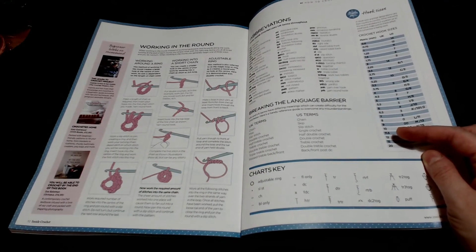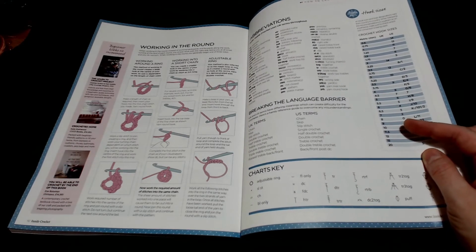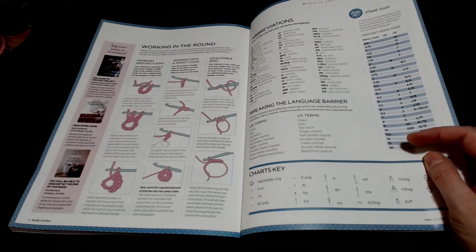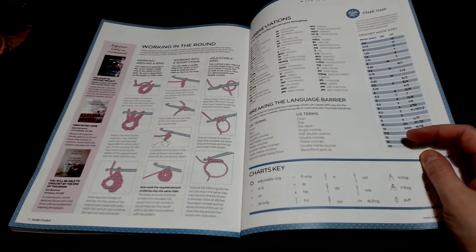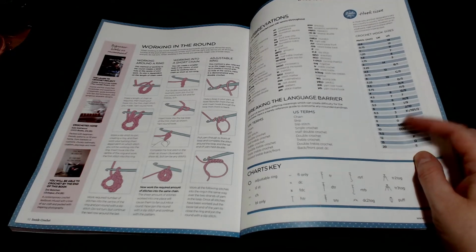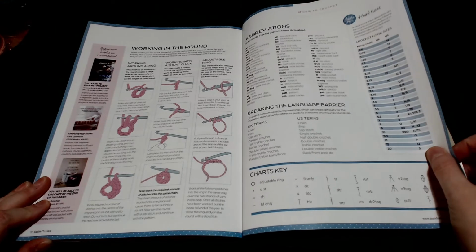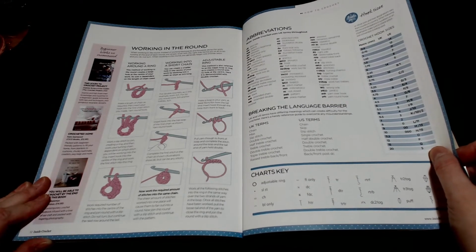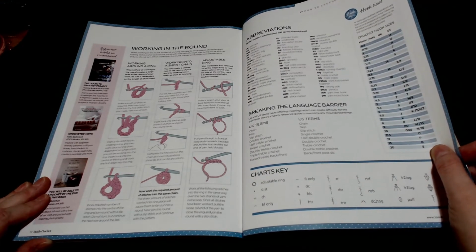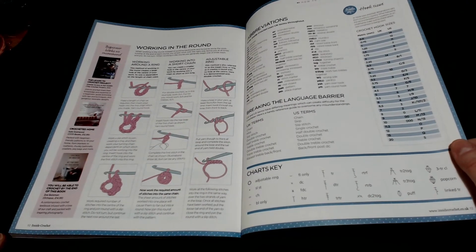So if you're like me and you prefer working in US terminology, make sure you've got your notepad to hand, or a sticky note is my little tip. I get my sticky notes and I write the codes on it and I just stick it on the page. That way when I get a bit of a brain fart moment, I can just look at my sticky note and go, oh, okay, half a treble crochet is actually just a double. Come on, Ange, get your brain in gear.